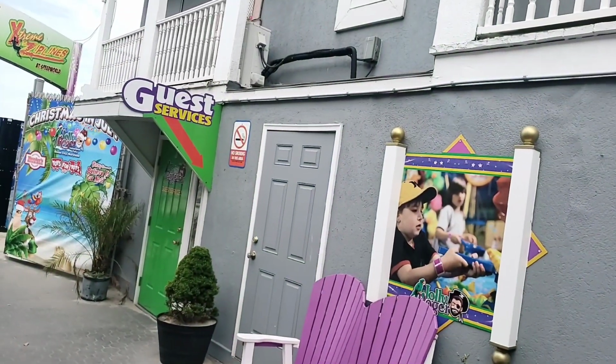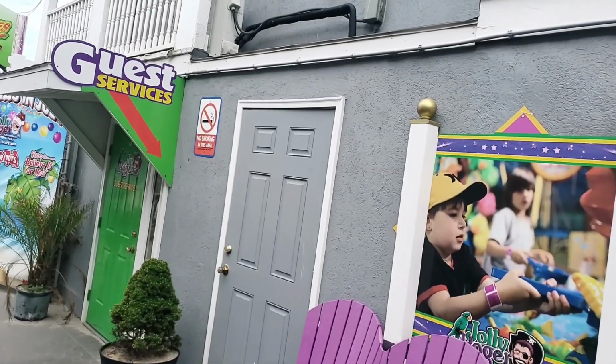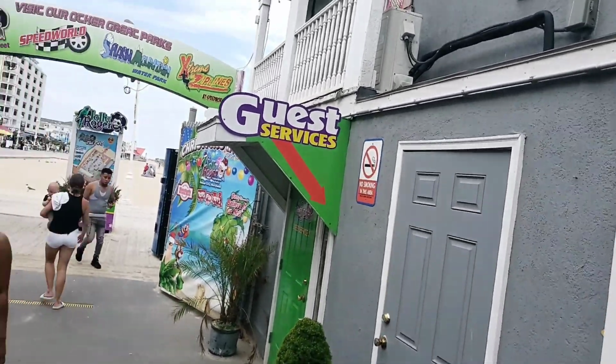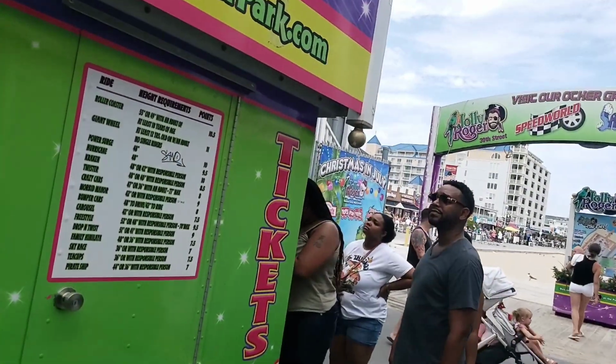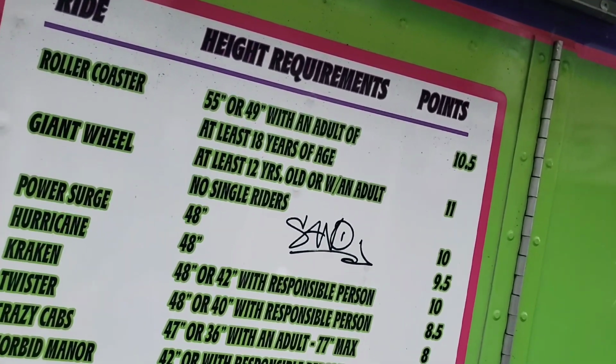So starting at the entrance where we started the video, you first enter over to guest services. If you need any help, you can just go straight in there. Beyond that, you come right to the ticket booth. And here's a look at the amount of tickets that each ride you can expect to spend.